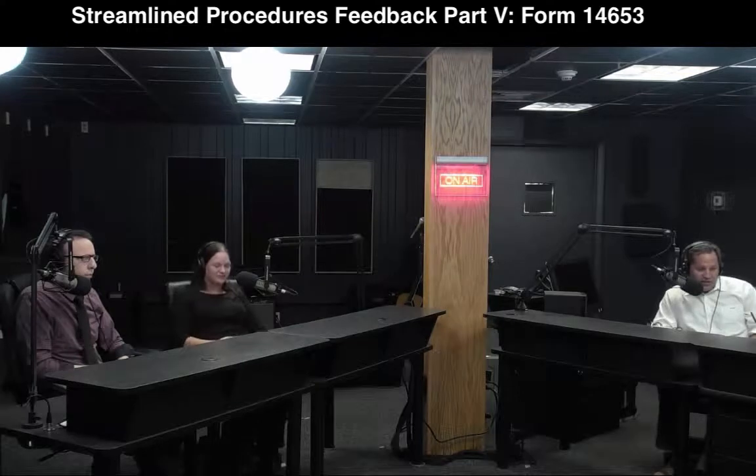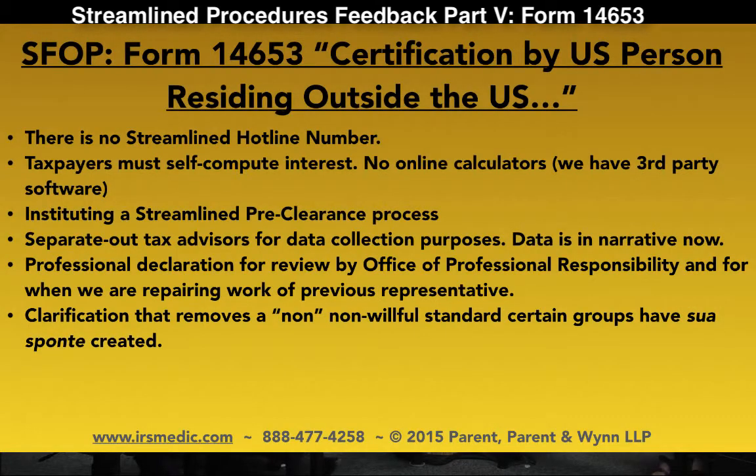So what else we have is the same issue. Where's the professional declaration on this page? Correct. Are we having the same issue? I draft the certification forms for our clients. Attorney Hansen does as well. So when we're drafting these forms, we're writing in our client's explanation of circumstances.